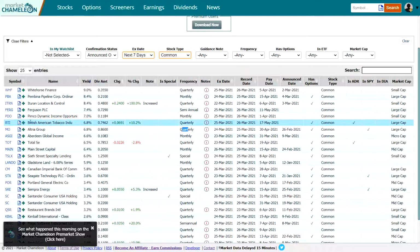This one, BTI, British American Tobacco. Some of you asked me in my previous videos to do basically a fair value analysis of British American Tobacco. Keep in mind, they're paying a dividend on March 25th. So you need to hold shares March 24 and get paid May 17, 2 months from now. They increased their quarterly dividend by 10.2%, which is pretty awesome. Even if you hold shares, I think the price is around 40 bucks.